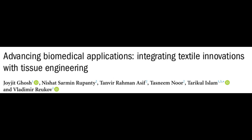It's incredible how many pieces have to come together. The right material, the right structure, the right signals, the right mechanical environment. So where are these tissue-engineered textiles actually being applied in the real world? Or getting close? Well, one major area is advanced wound care. These are far beyond simple bandages. They're textile scaffolds designed to actively promote healing.